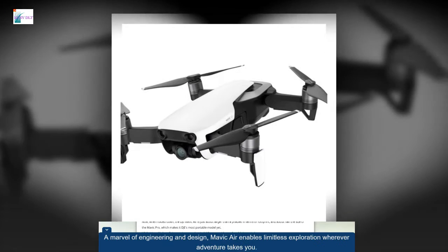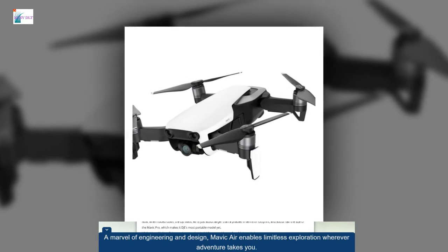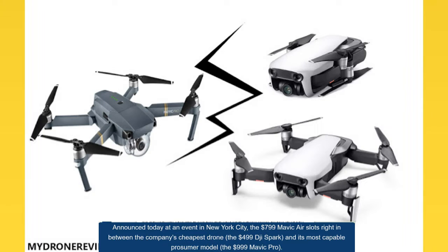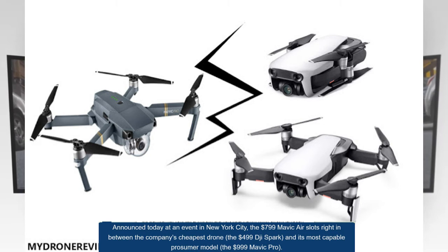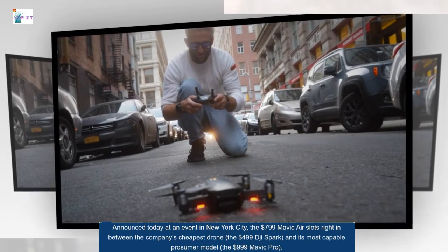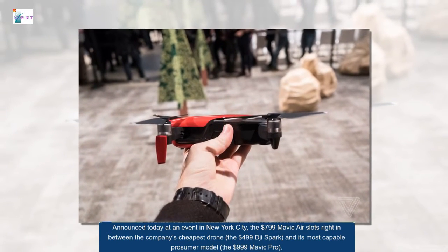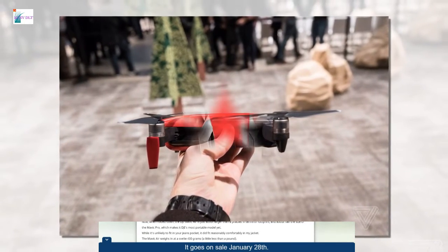A marvel of engineering and design, Mavic Air enables limitless exploration wherever adventure takes you. Announced today at an event in New York City, the $799 Mavic Air slots right in between the company's cheapest drone, the $499 DJI Spark, and its most capable Pro model, the $999 Mavic Pro. It goes on sale January the 28th.